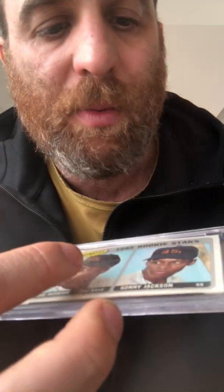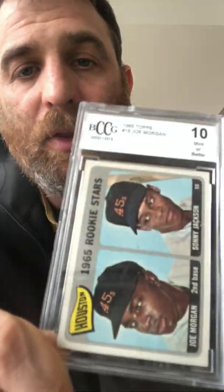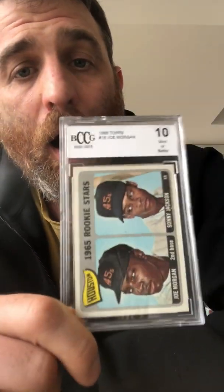There's some surface issues. I mean, you're always going to see surface issues. Right here, you got a little surface defect. Right here, you got some surface defects below Sonny Jackson. On the back, you got some white marks. But the deal was when I bought this, the thought was I'd seen a PSA 9 go for higher than the BCCG 10. And the thought was this was a crossover play. Hold on, though.